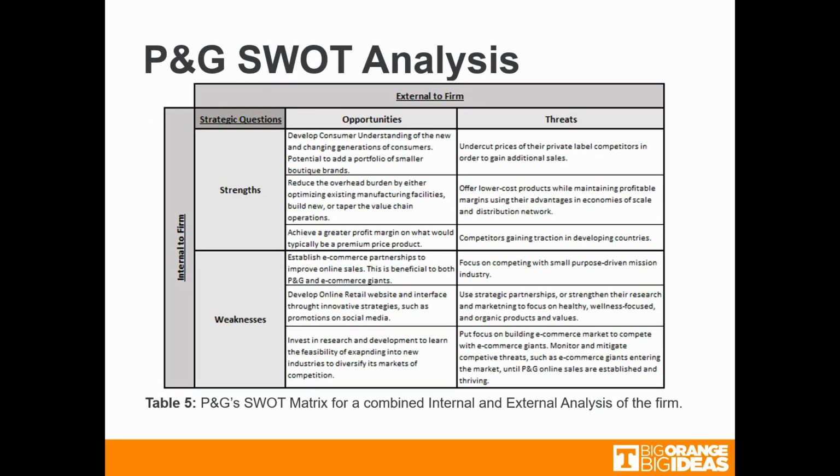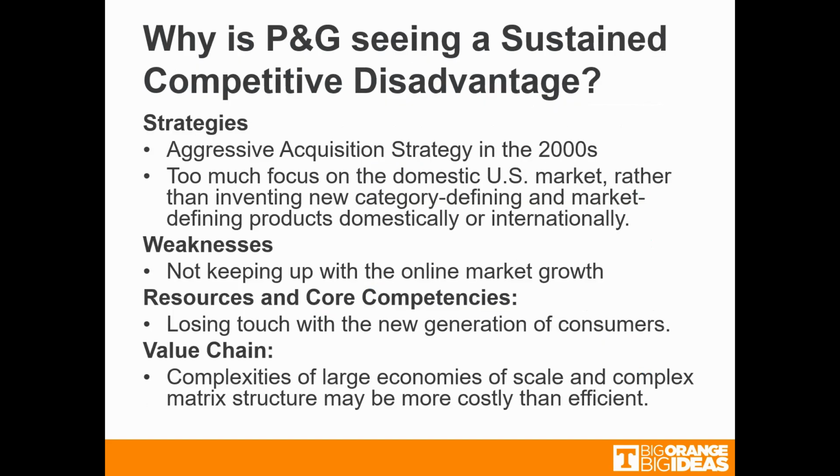We put in a SWOT analysis here, focusing on the strengths, weaknesses, opportunities, and threats. We took the key inputs for these and we looked at why P&G was seeing a sustained competitive disadvantage. Partly this is due to an aggressive acquisition strategy in the 2000s, which led to a revolving door of CEOs. Also, too much focus has been put on the domestic U.S. market rather than inventing new category-defining and market-defining products domestically or internationally.